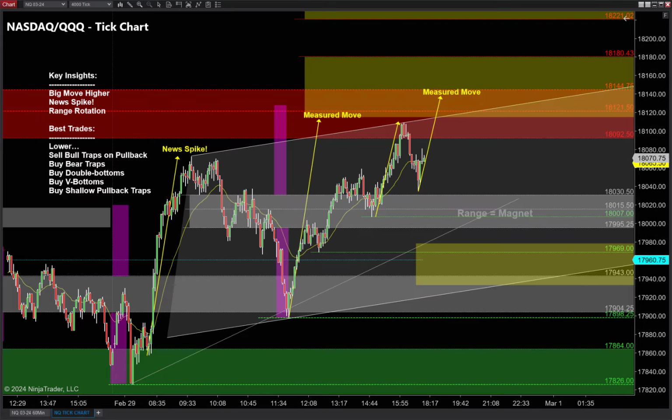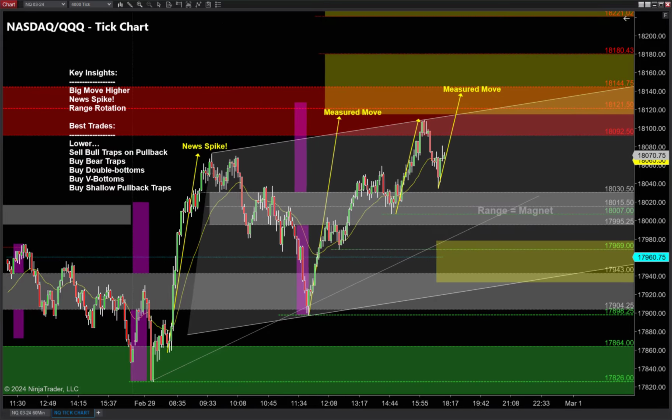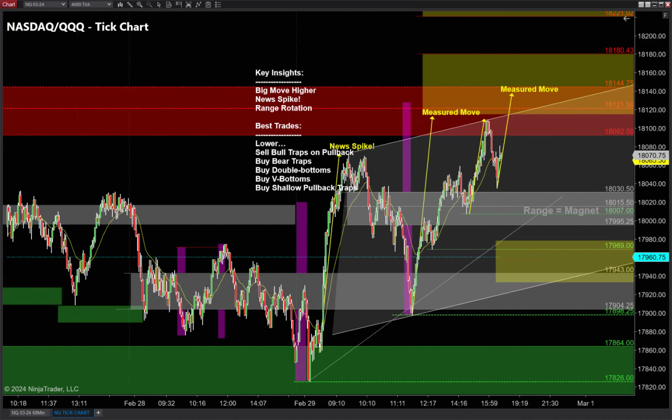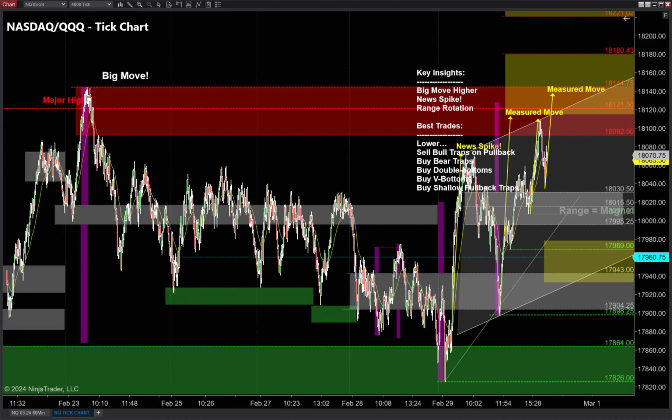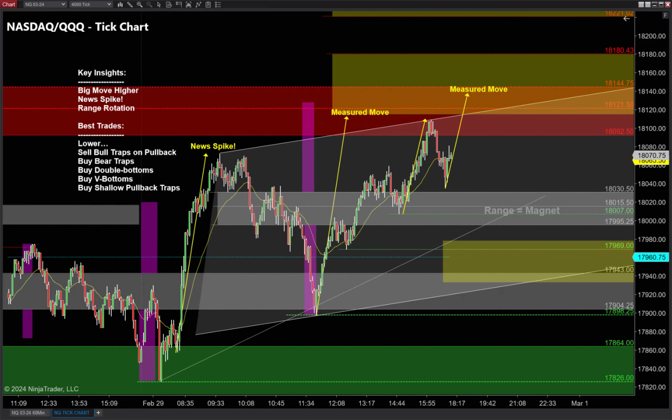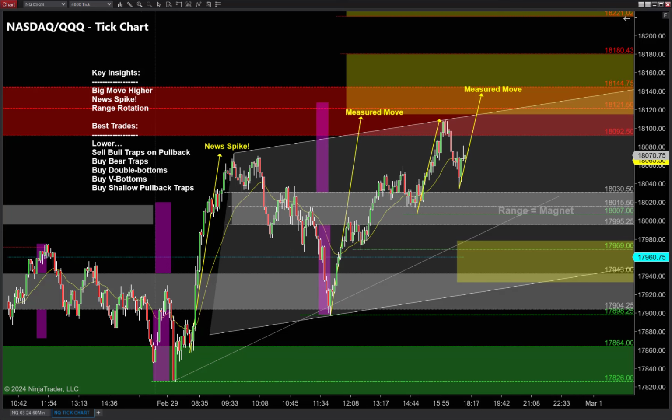Let's now go to the tick chart here now. And on the tick chart here on the NASDAQ, there are very similar clues. The first clue is that big move higher, right? There's that big NVIDIA monster move going higher. We know where the buyers want to go, right? They want to go take out that high, in this case, at the 18,121 half. What else do we know? We also know we get a news spike, right? Strong news spike.